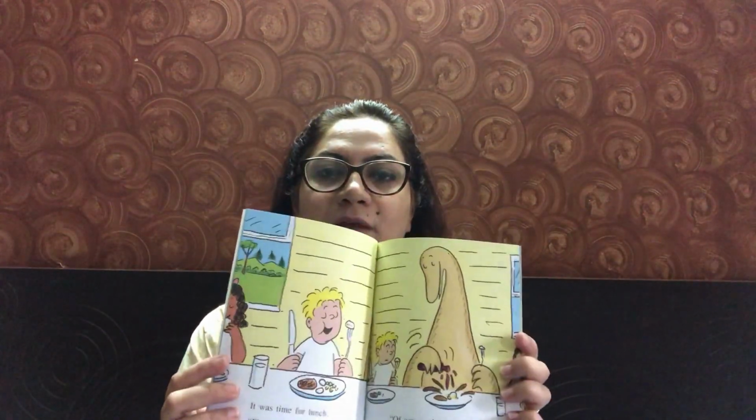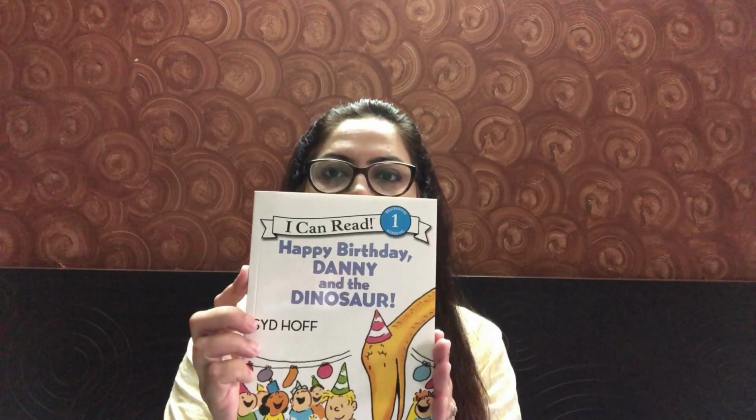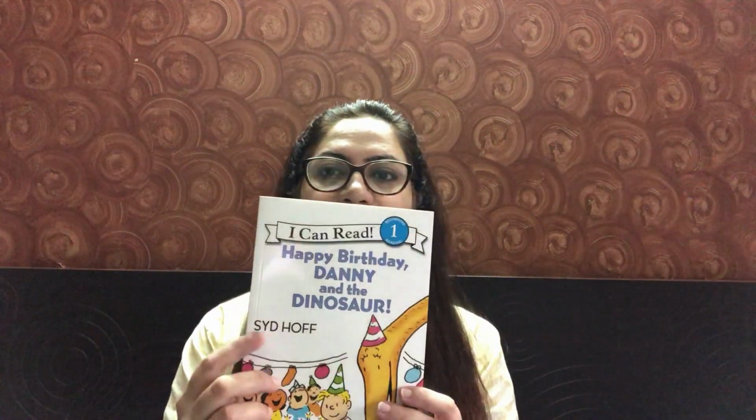Now if you are struggling to make your child read, I would highly recommend these kind of books, the level 1 reading. And you can start with sight words first, and there are a lot of sight words in this book as well, so you can help your child to start reading with this level 1 book. And then there's another one, the third one is Happy Birthday, Danny and the Dinosaur, and the author Syd Hoff, he has plenty of other books as well, but I think this one is more popular with the kids, and illustrations are also very interesting, very simple, very easy to understand.